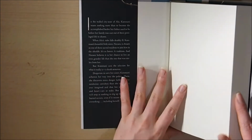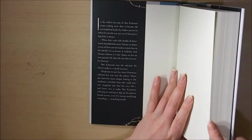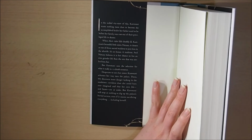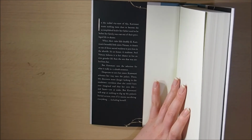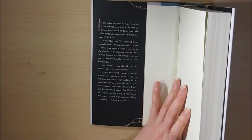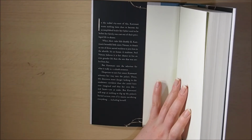Inside is just plain white, and it says, "In the walled city-state of Alu, Kamani wants nothing more than to become the accomplished healer her father used to be, before her family was cast out of their privileged life in shame. When Alu's ruler falls deathly ill, Kamani's beautiful little sister Nania is chosen as one of 3 sacred maidens to join him in the afterlife.